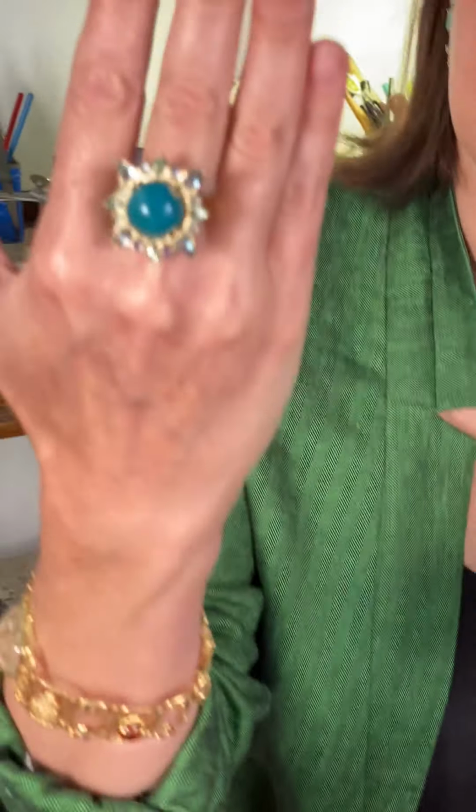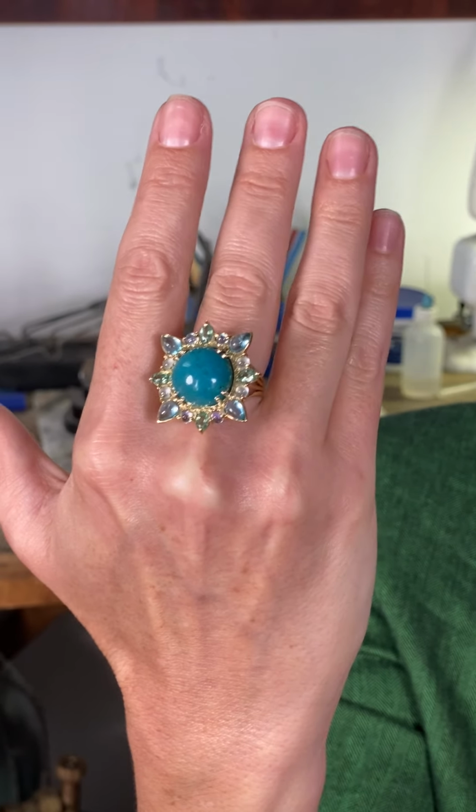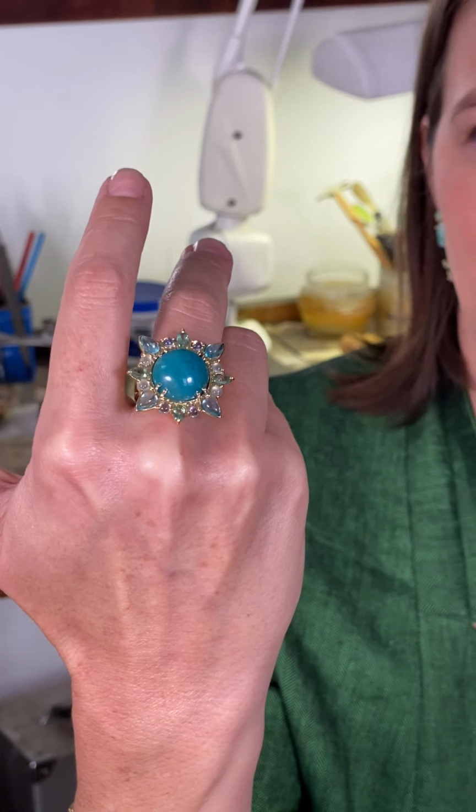And this, I'll show you how this looks on. It's just a really fun ring to wear all the time. And I love putting on a ring that really just makes me feel powerful. And I believe that when you put jewelry on, it just makes you feel good and it sort of sets the tone for the day. So when you get this on, you kind of want to just punch the world. You can go for it.